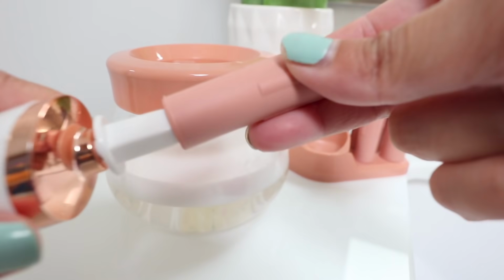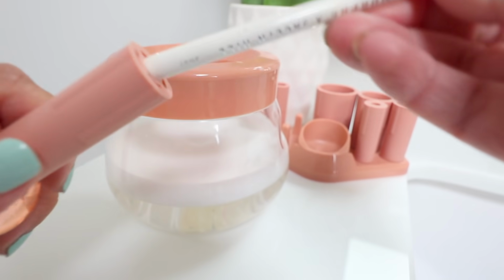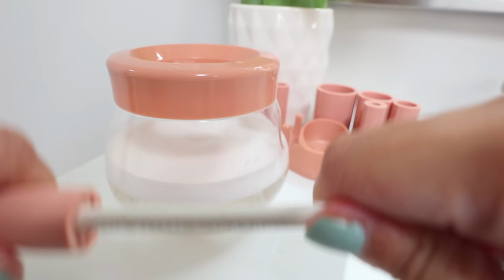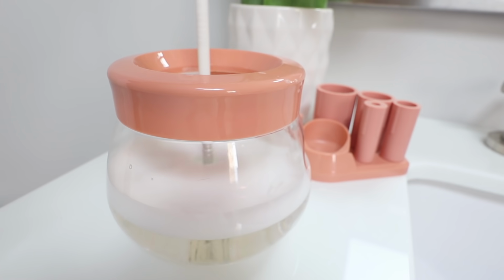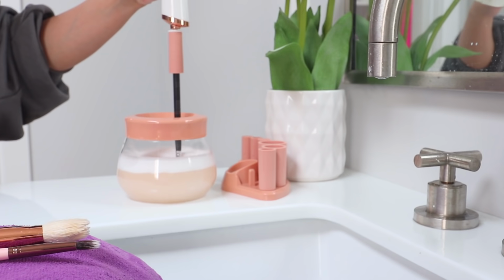So this right here is the base. It has a power button, and then these guys are the ones you attach to your makeup brushes depending on the size of your brush. So let's say it's this size right here. You grab this, attach it to the base, pop it right in, and then on top is where you put your makeup brush. And then you grab this, I call it a little bucket. You apply your water, your shampoo, and then you boop, dunk your brush right in and press the power button and watch it do its thing.